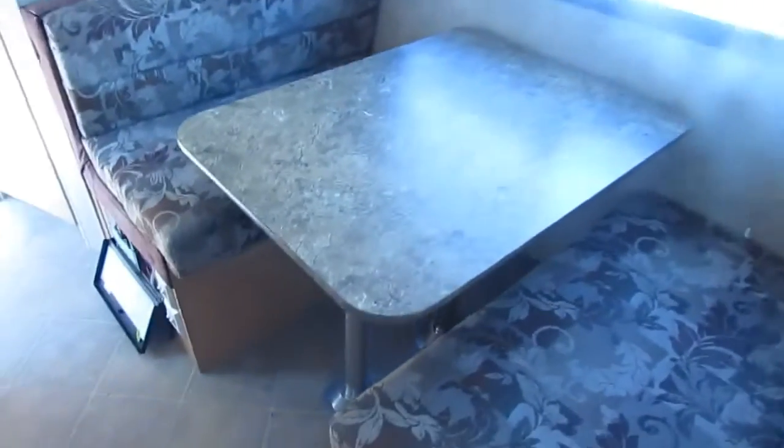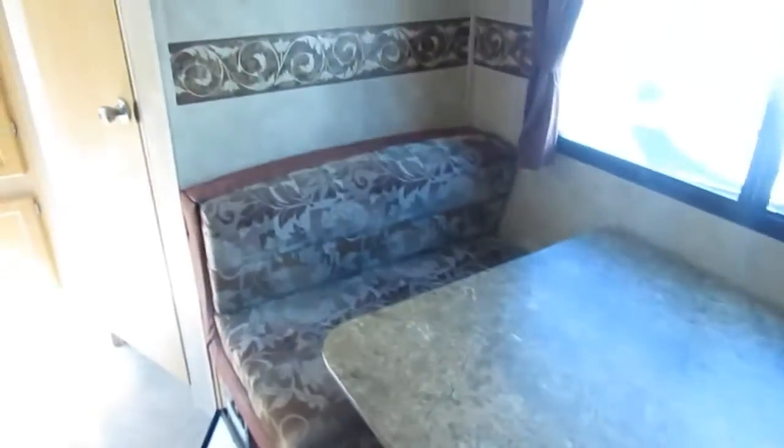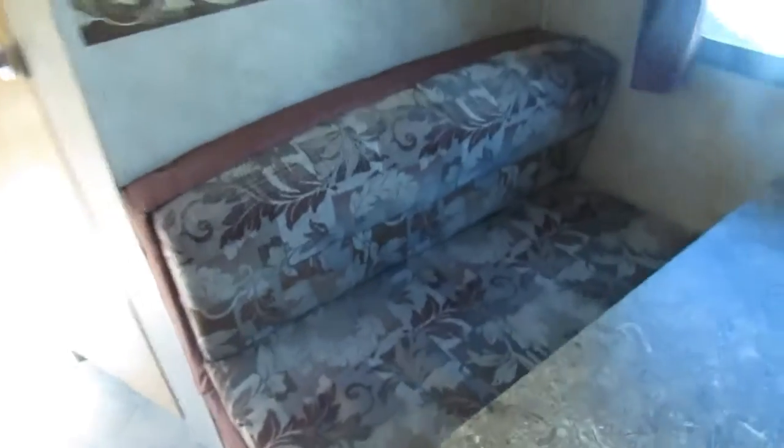Looks like this turns into a bed. You just take the top off the poles, the table rests in between the two chairs, and makes up the rest of the mattress, the cushions.